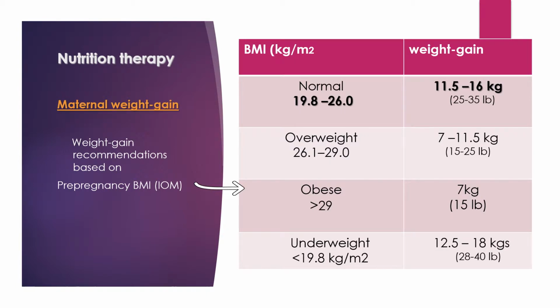Even a woman with a BMI of more than 29 should be encouraged to gain at least 7 kg, and women who gain less than 7 kg are more likely to have a small for gestational age baby. Excessive weight gain for a woman with a BMI of less than 26 also puts her baby at risk of being large for gestational age, which is also associated with larger fat mass during childhood.